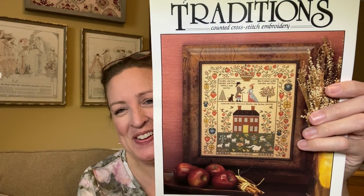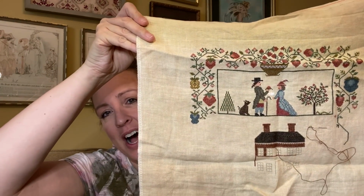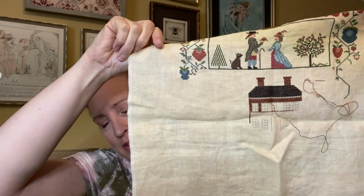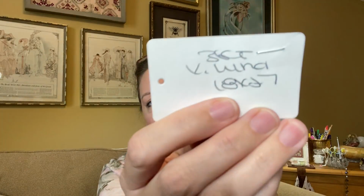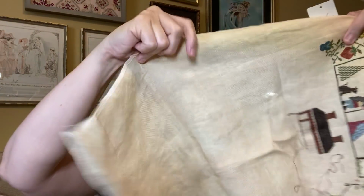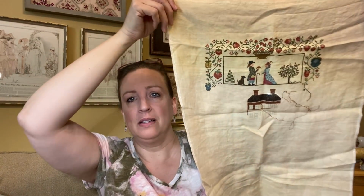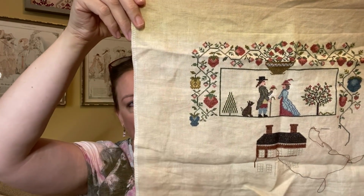Let me show you again. The top portion is finished, and I had begun the second portion with the house just above the yard. And this is 36 count. I think that says Vintage Luna. I love that fabric color though. Isn't that beautiful? It's not showing up. Let me show the whole thing, see if that helps. No, it's a little more yellowish, like a mustardy yellow, than what it's showing here.